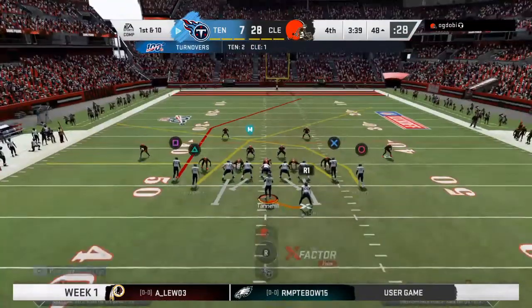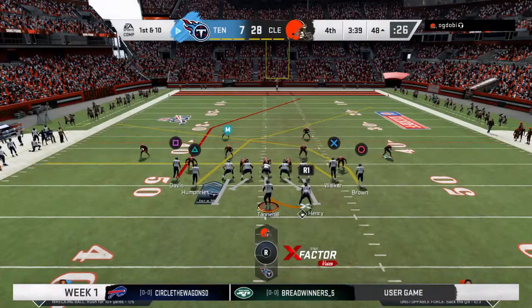Let's go now. 60 outlaw. 56. Yeah. You don't want none.